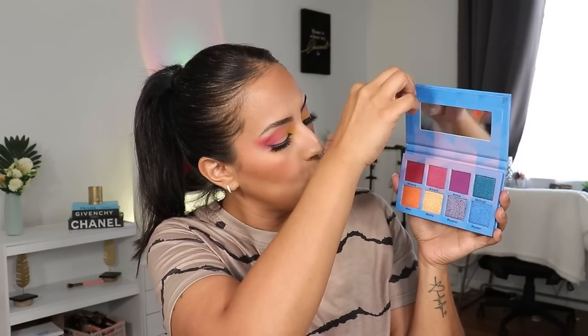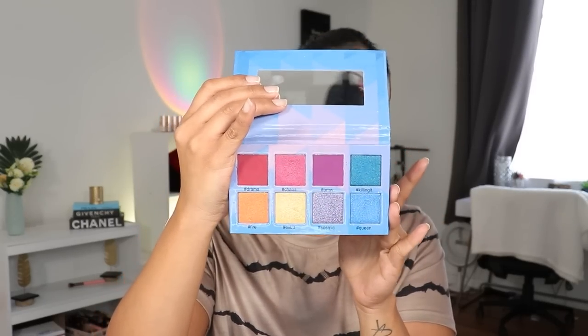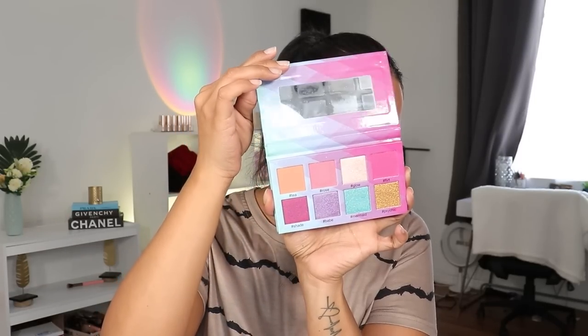The next one is the Ruby May Mood palette. Should I stay or should I go? You know what? We're going to keep her and her sisters. This is the Mood palette. I also have the Brights. And this one here is the Vibes palette. These palettes are like, if you want color, they're really nice.